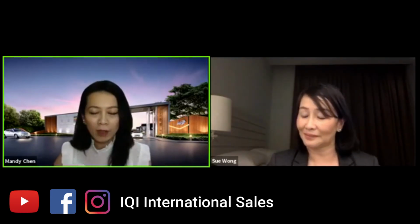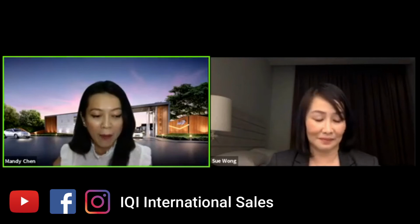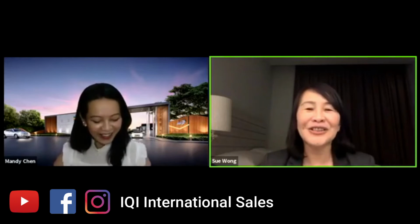Like I said, for this program we are talking about landed properties in Bangkok. One of the rare projects that you see in Bangkok, because most of the time, like Sue said, we are actually marketing condominiums. But this round is another special. We are marketing landed property at a condominium price. So it's too good to be true, yeah, but it is true. We will not disclose the price first till someone makes a guess.